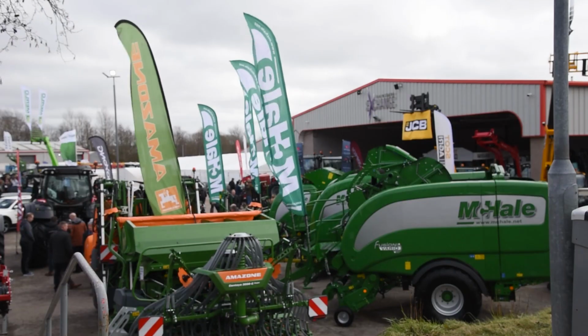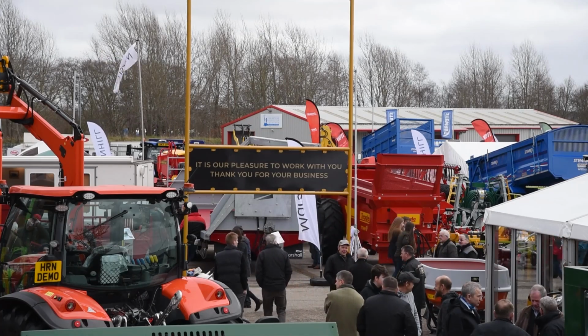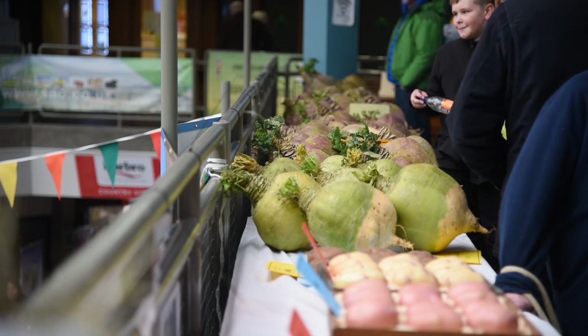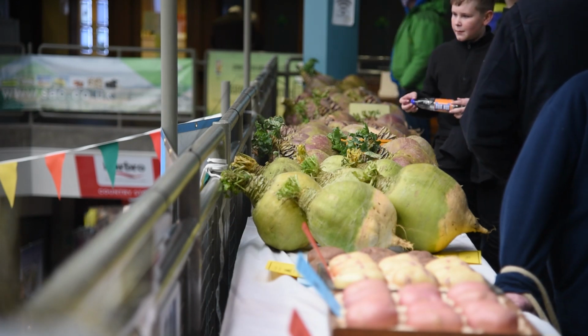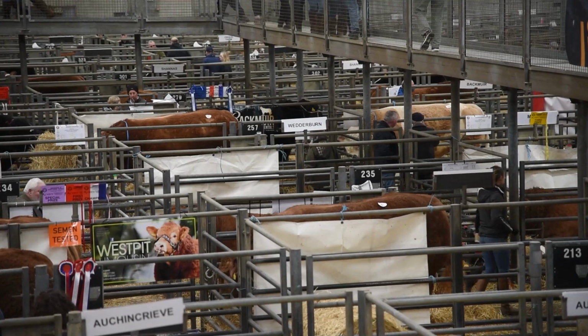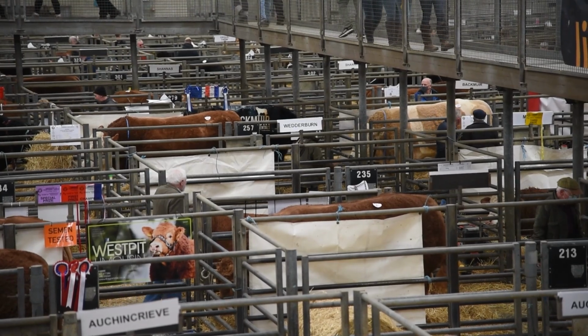And also lots of machinery dealerships are here advertising what they've got, and the wider agricultural community, people who come along to show what they can offer and to meet farmers and the general public. Aberdeenshire is well renowned for its quality livestock, so the show is a great showcase for all the local farmers to show what they've got, and a chance for people from throughout Scotland and even further south to come along and buy pedigree cattle, pedigree bulls, and also the exhibition cattle for forward showing.